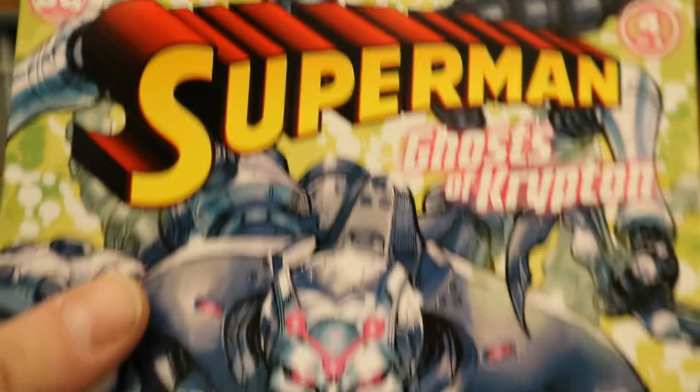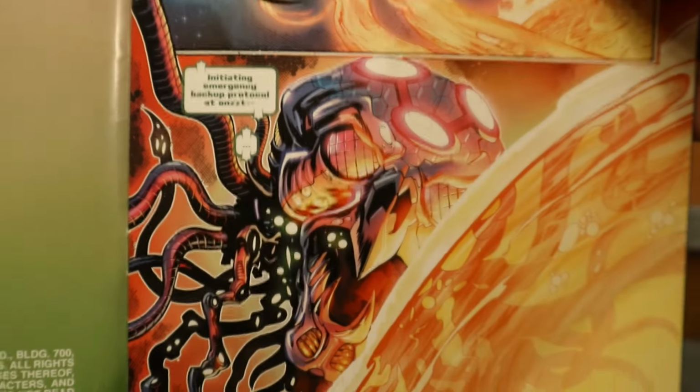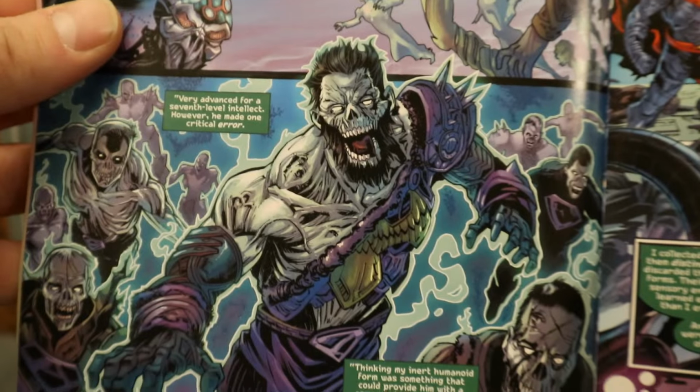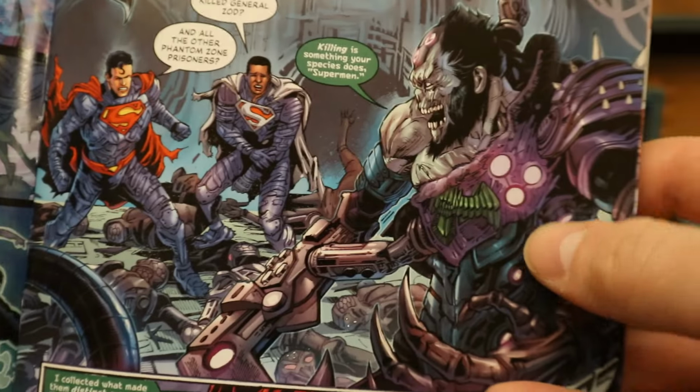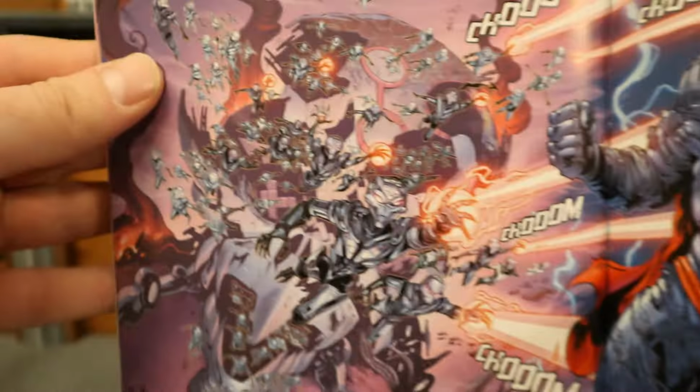Superman Ghosts of Krypton number 4. We have Brainiac on the front here. If you open the book, you can see Brainiac's skull ship here. And it looks like we have the ghost of General Zod here, and it looks like Brainiac is sort of merging with him. The two Supermen working together. Definitely merging with General Zod's consciousness. And we have a whole army of Brainiac drones.